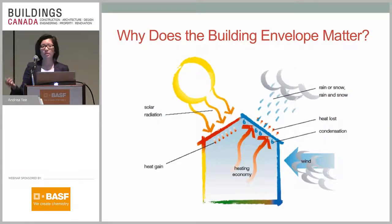So why does building envelope or building enclosure matter? Why do we have a whole field dedicated to it? Why do we have a whole commissioning process dedicated specifically for building envelope and building enclosure? The building envelope and building enclosure plays a pretty important role in building design. The building envelope protects us from sun exposure. It protects us from rain, snow, heat, cold, wind, noise, dust, debris, the list goes on.